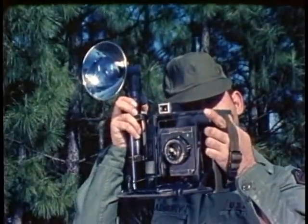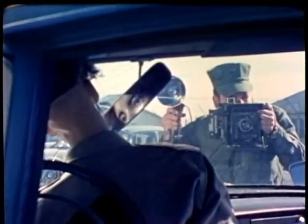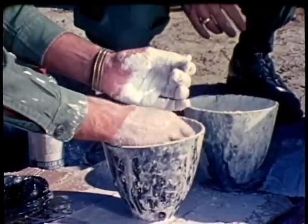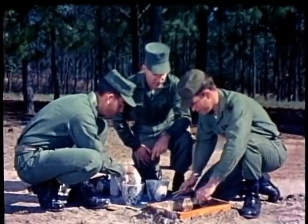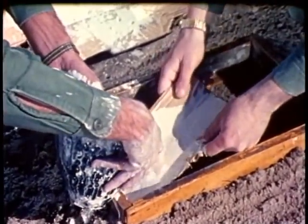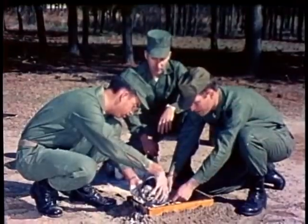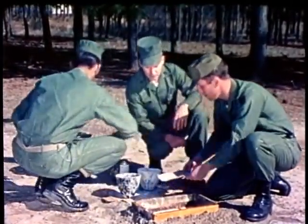Students are taught how to use cameras to make a photographic record of physical evidence. The casting and molding of footprints and tire tracks and similar evidence is taught in a specialized course at the school. The professional investigator must be skilled in a great variety of processes and methods which are essential parts of criminal investigation.